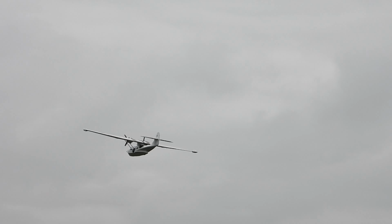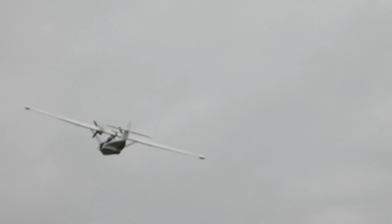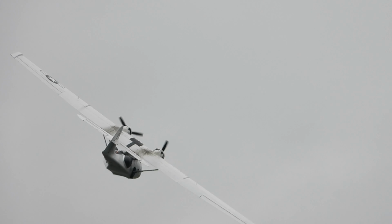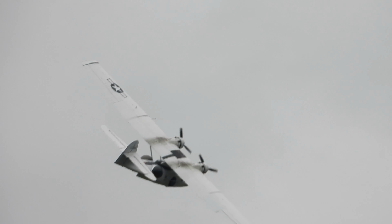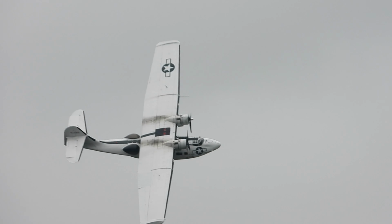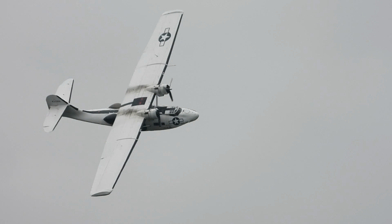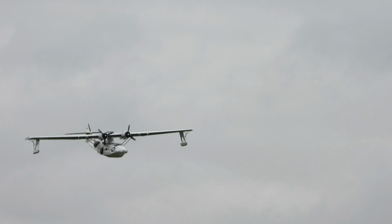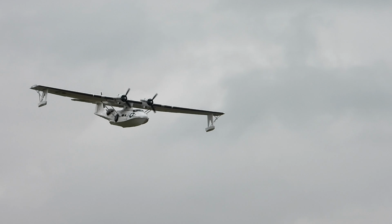Supplies were making their way across the Atlantic, and in fact Winston Churchill said that the one thing that really terrified him was the prospect of being overcome by the U-boat threat. And Catalinas, together with Liberators, helped to cover the gap in the Atlantic where those U-boats used to prowl in their wolf packs. Here you can see the floats have been lowered.